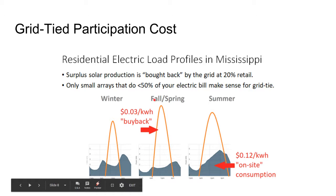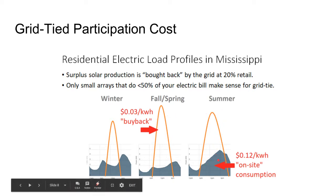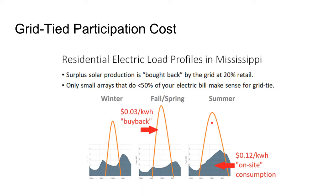In the fall and spring, your electric loads are down, but the days are sunny and cool, so your production is up. In the summertime, you get more of an overlap between your air conditioning loads and your solar performance. But no matter how you design your system, if you're trying to go for 100% offset of your energy use, at least 2/3 of that solar power is going to be outflowing onto the grid.